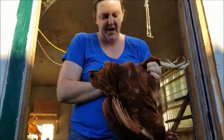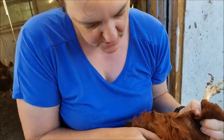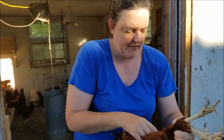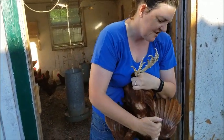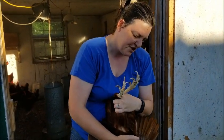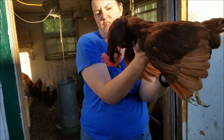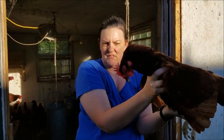Hold them upside down as I'm checking their vent. See if it looks fresh or dry. That looks dry. Then feel around and you can feel their chest. If their chest is kind of hard, it means they're building a lot of muscle and putting energy into building muscle instead of laying eggs. Plus, the comb is kind of dried up. So those are all signs that chicken may not be producing eggs as often.